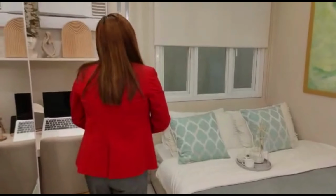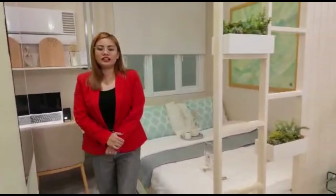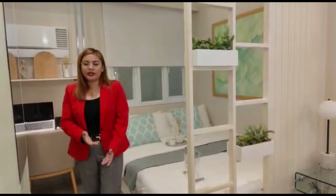So for the aircon, we use the centralizer. So this can be your cabinet upon turnover of the unit. And you can put your garments and shoes over here. So this one is for the Ice Tower upgrade design.